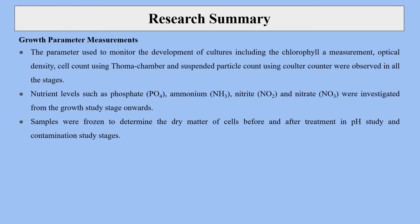Growth parameters, which were chlorophyll A measurement, optical density, cell count using a Thoma chamber, and suspended particle count using a Coulter counter, were observed in all the stages. Nutrient levels, phosphate, ammonia, nitrite, and nitrate, were investigated from the growth study stage onwards. Samples were frozen to determine the dry matter of cells before and after treatment in the pH study and contamination study stages.